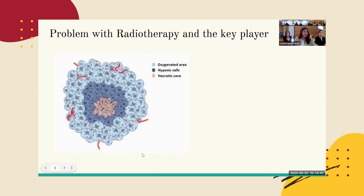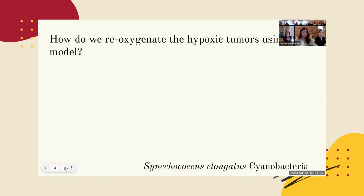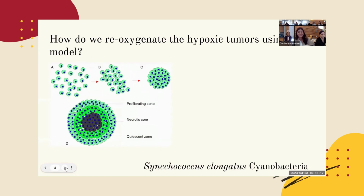So our model, let's see. How do we reoxygenate the hypoxic tumors using our 3D model? We're using the 3D spheroid model because it closely mimics the tumors' heterogeneity, which is diversity in oxygen and nutrient perfusion. It has 3 layers: the proliferation, quiescence, and necrosis zones, resembling the in vivo tumors.